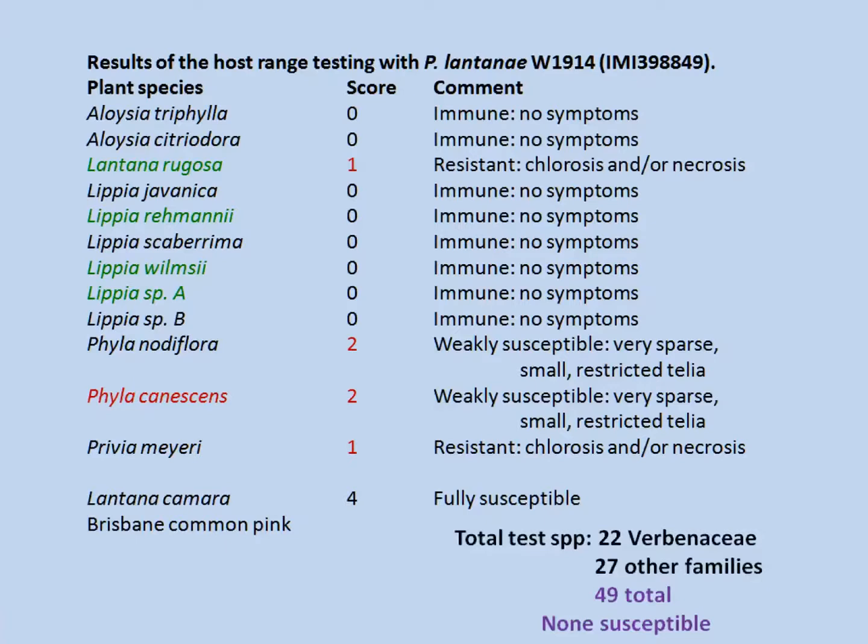So in total, there are 49 different species that have been tested, none of which are actually susceptible to the isolate that has been tested. And we can therefore conclude that this is a highly host-specific isolate, and I would like to apply for permission to release in the future. Thank you.